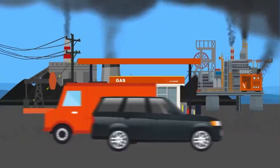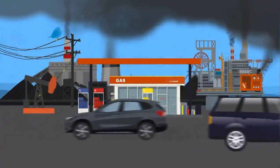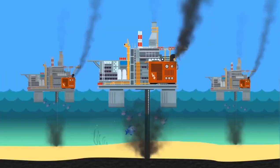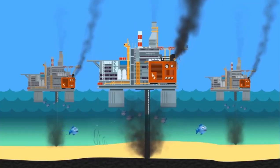Combining the pollution from the tailpipe emissions with the emissions generated to pump the oil out of the ground is not a pretty picture. And pumping oil is not clean. Millions of gallons are spilled into the ocean every year, causing havoc for fish and other wildlife.